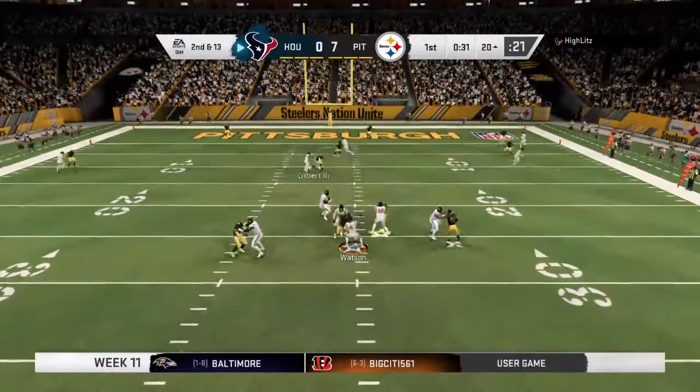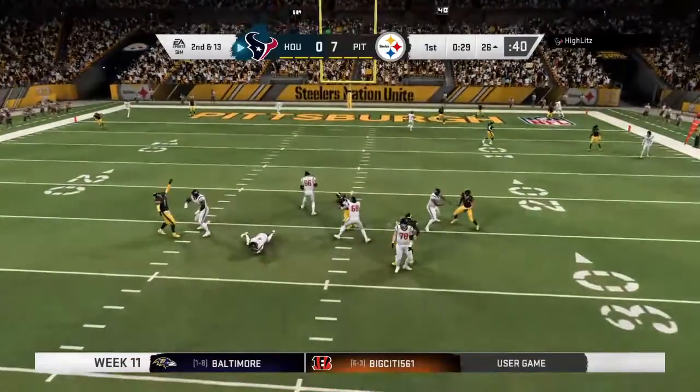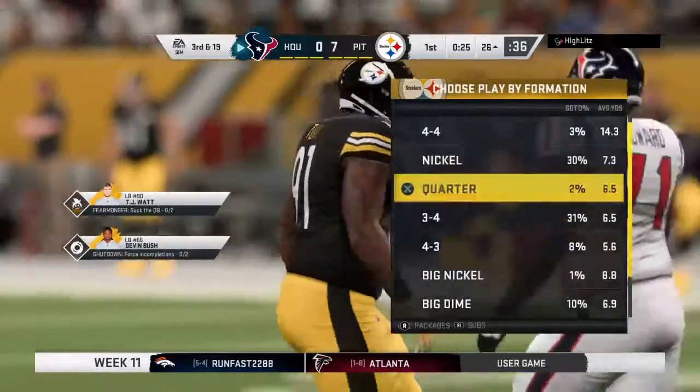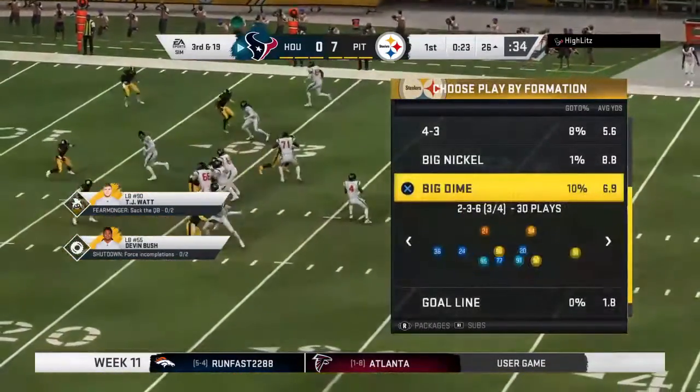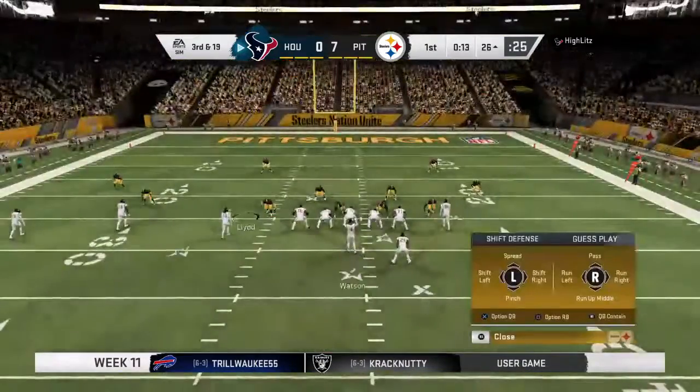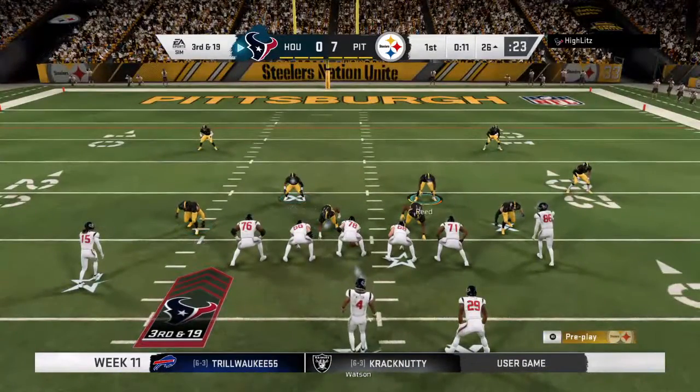Watson. And he's going to go down. Back at the 27-yard line, he's sacked. Stephon Tuitt. Credit him with a sack, and it goes as a loss of 6. Following the sack, it's now 3rd and long for Watson and the Texans.